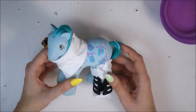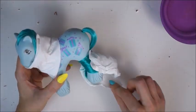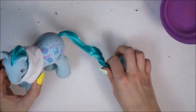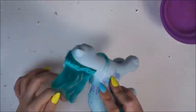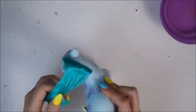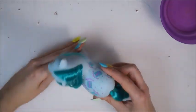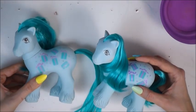But let's reveal the beautiful tail now with a little curl, and let's see what the mane looks like under the neck wrap. And yeah, it's pretty flat. Not always the biggest fan of the super flat hair, but there they are.